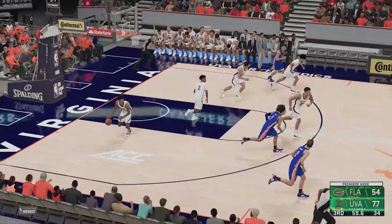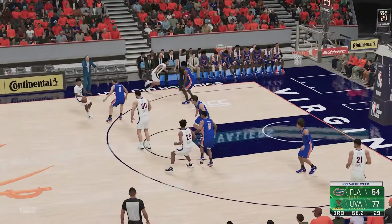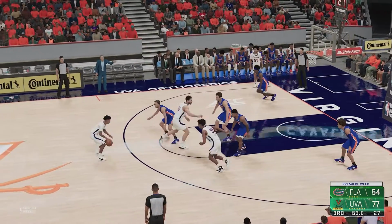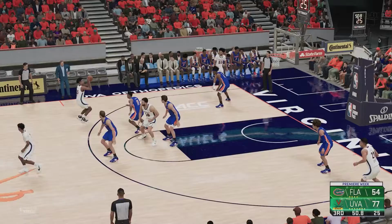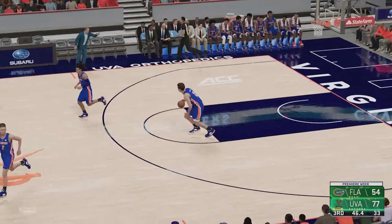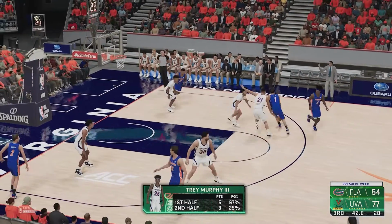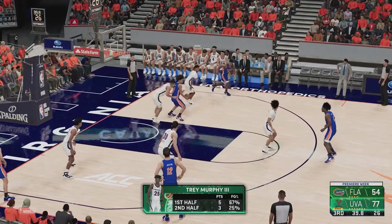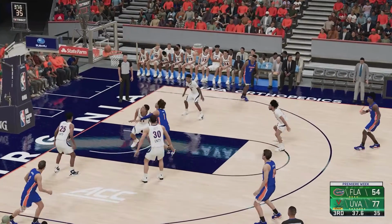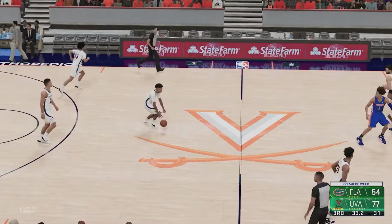Wasted no time on that shot, but it's off the mark. The Cavaliers leading by 23. Jay, the pass to Jay. No doubt he's struggling right now from the field. Let's see if he can get it going this quarter. There's 38 seconds left in the third quarter. That shot, no good. And Virginia with possession here.